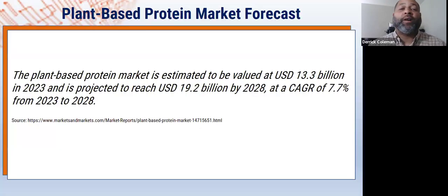In terms of plant-based protein market forecasts, the plant-based protein market is estimated to be valued at 13.3 billion in 2023, and is projected to reach 19.2 billion by 2028 at a compound annual growth rate of 7.7% from 2023 to 2028.